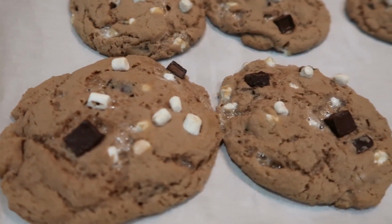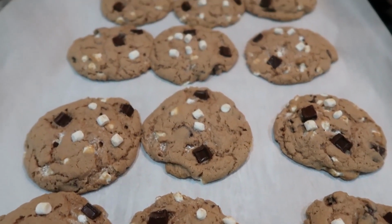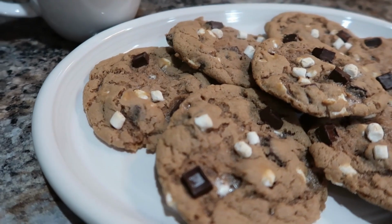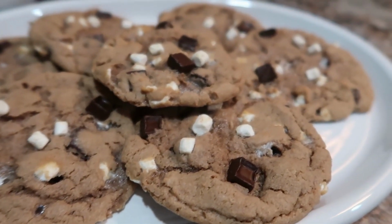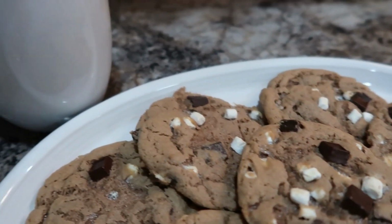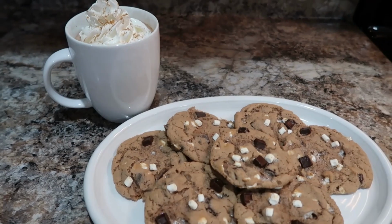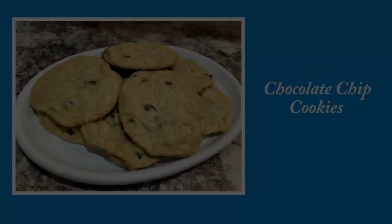But these are fresh out of the oven here. Y'all, you can see that little melty marshmallow part, and they just look so cute. Now mine turned out lighter than hers. I'm betting she used maybe a darker, like maybe dark chocolate hot cocoa. But these were so good. Like I said, you could vary the cocoa powder that you use or the cocoa mix that you use. And we fixed a nice little cup of hot chocolate there with some whipped cream and a little bit of cinnamon on top. These cookies were so good. I really think you'll enjoy them if you make them. And let me know if you try any of these recipes.